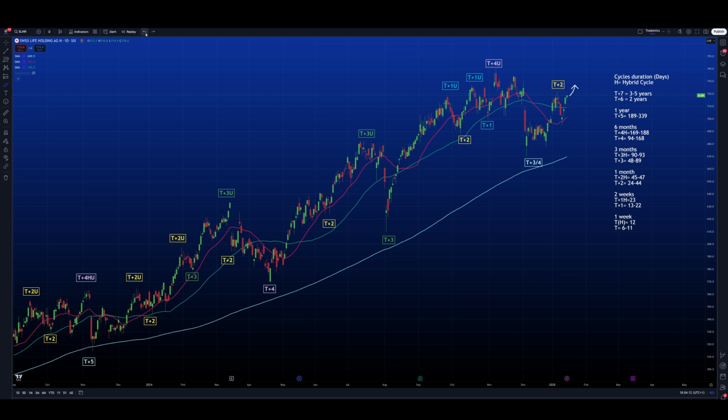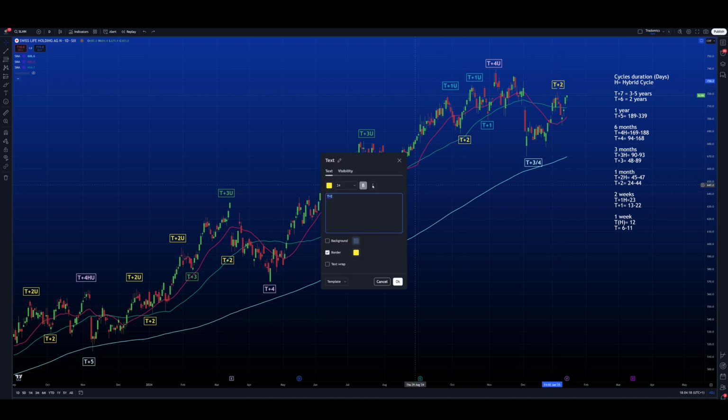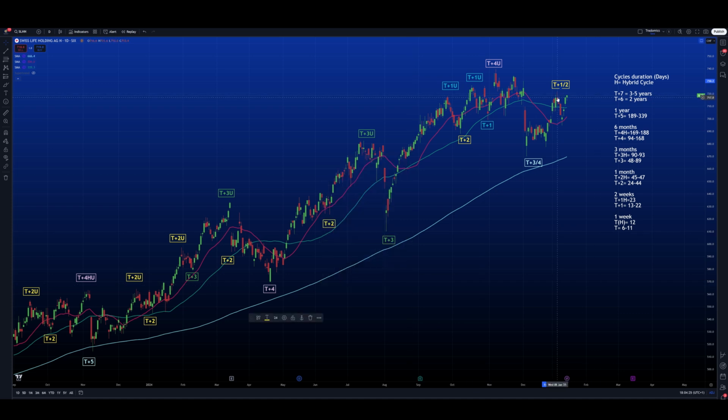So as a matter of completeness, I would leave this top as a T plus 1, T plus 2. Let's see if in the next week this top will be broken to the upside, and if this top will be broken to the upside, therefore we will have more push to the upside.